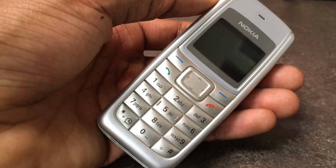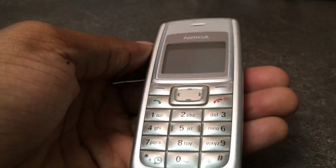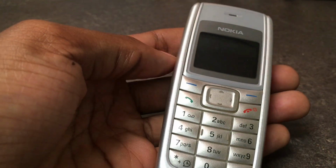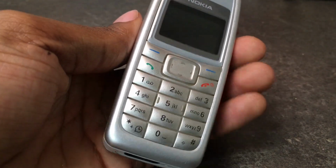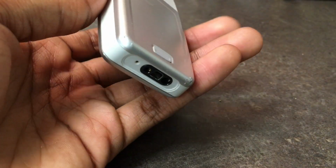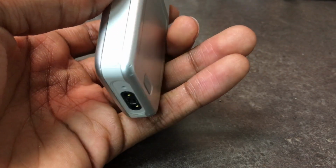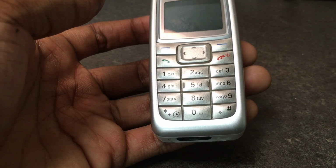But let's get straight to things. So we have the Nokia 1110. Like I said, it launched in June of 2006. It has 4 megabytes of internal storage with a 900 milliamp battery, with a talk time of 5 hours and a standby of 380 hours, which is equivalent to 16 days.